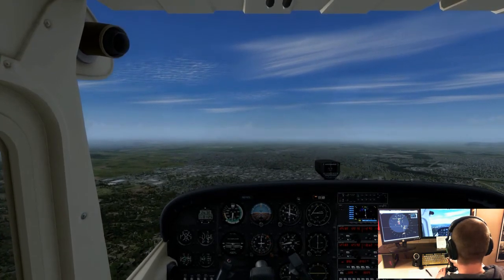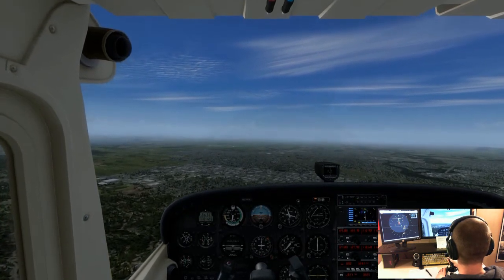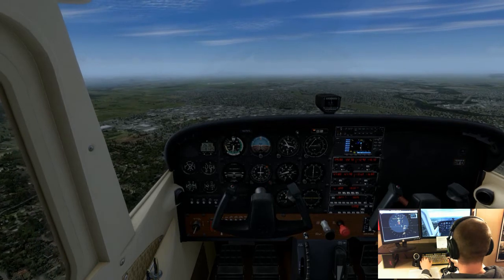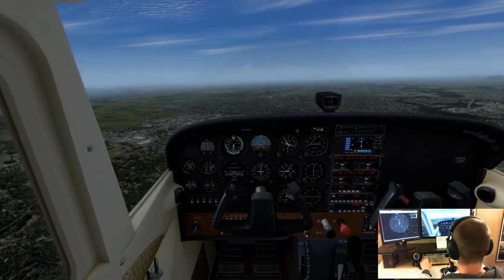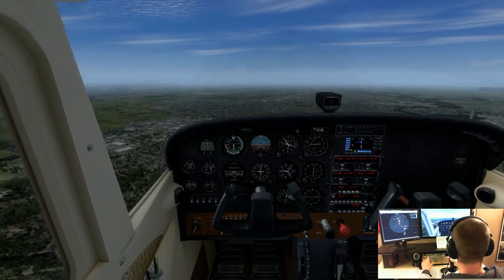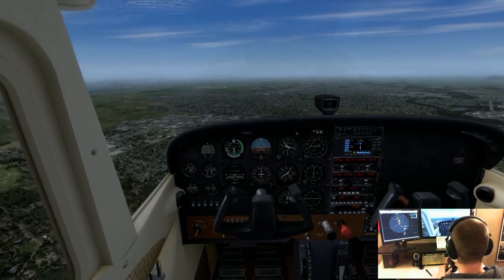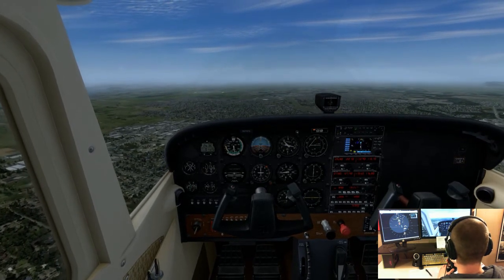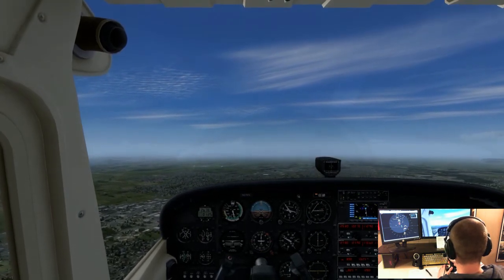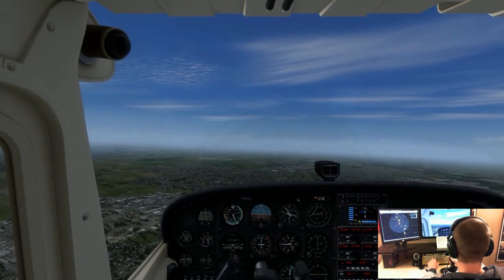Cessna 67 Lima, request frequency change to Eugene ground 121.7. Cessna 67 Lima, squawk 1200, frequency change approved. Squawk 1200, Cessna 67 Lima. Good grief, I'm really fighting this elevator. Now I need to go ahead. I said ground and I even called off the frequency for ground, but I need control tower.